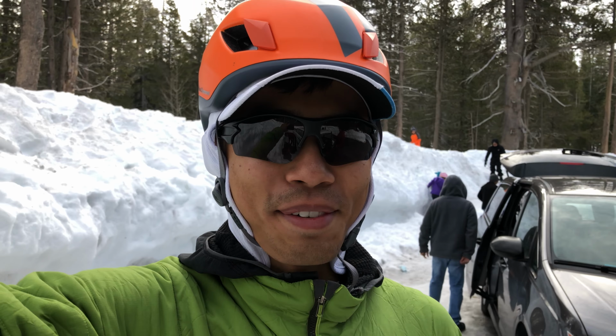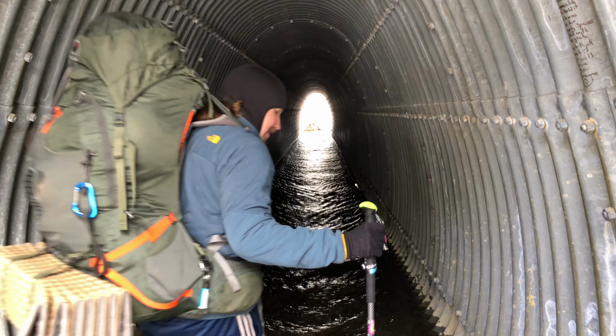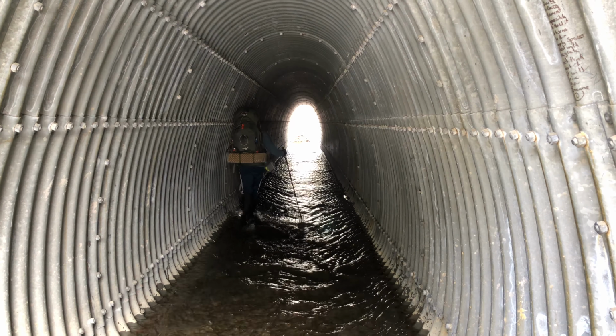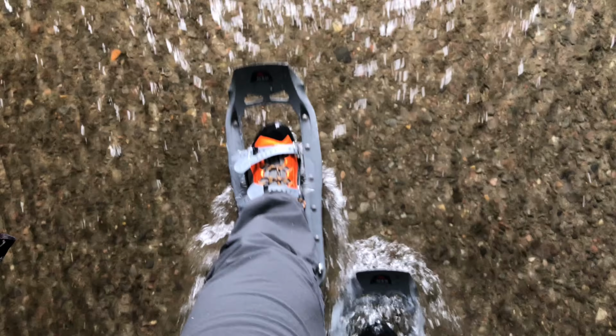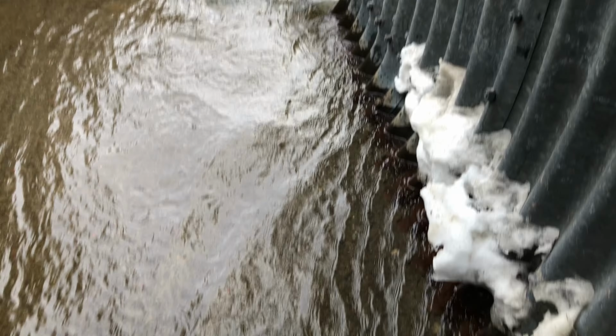Here's the trailhead. We're right there. Yeah, so we're trying to get across the freeway here. Have you guys ever seen this site before? We didn't make it through yet.